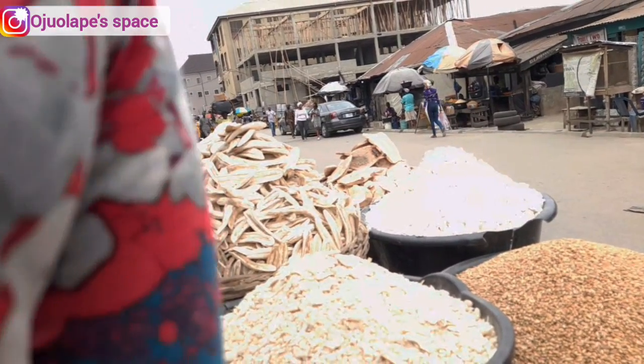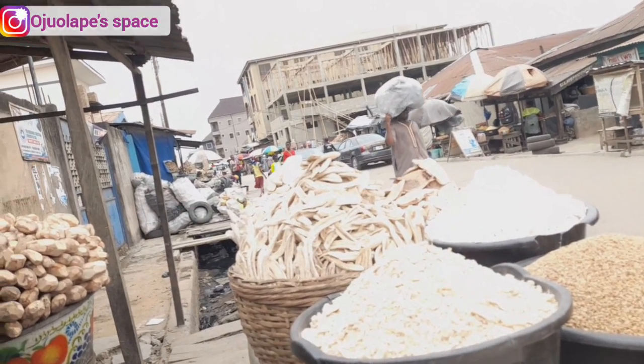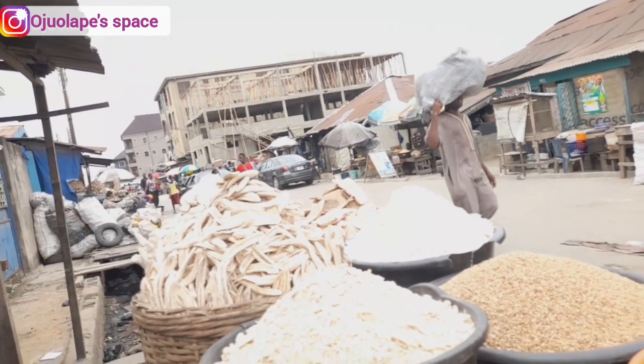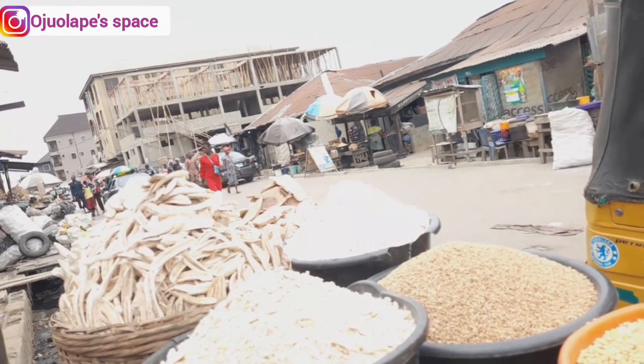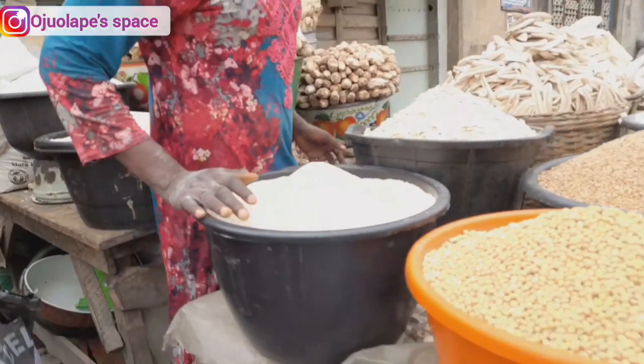In fact, you like this one that I'm saying right now. So you have different types of flour. These different types of flour you can convert into swallow.